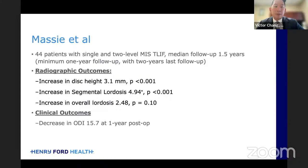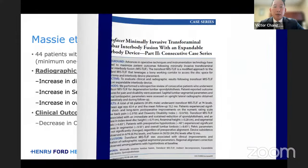For clinical outcomes, we were able to decrease the ODI by 15.7 at 1 year post-op, which is well over the minimal clinically important difference for ODI. So the patients were pretty happy.